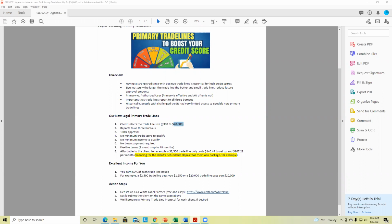Because what they're trying to do is protect themselves. I mean, they're a lender here, right? They get exposure. They want to know who it is that they're extending credit to.